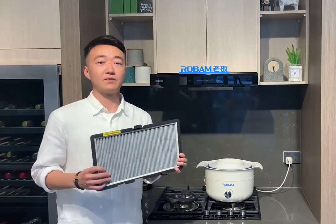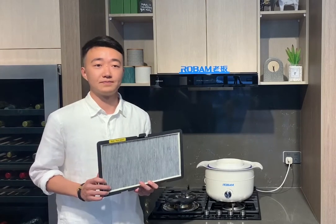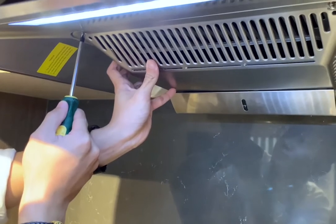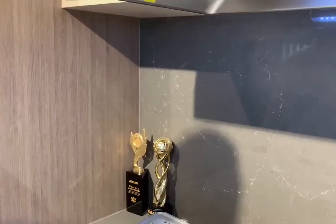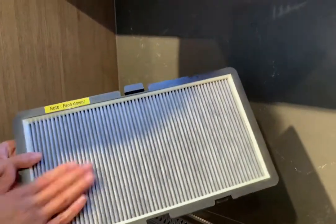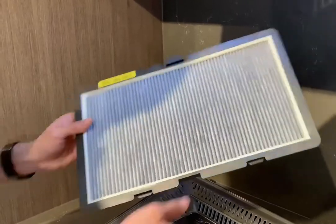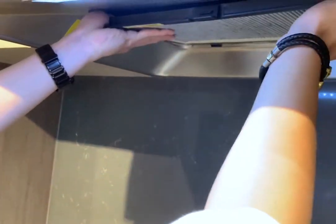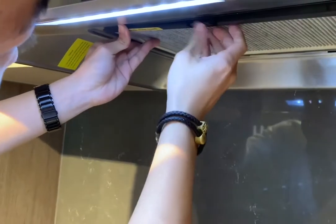Here is a carbon filter. We have this carbon filter provided for customers who have to do recirculation. Use a screwdriver, twist a little bit, and take this one off. The carbon filter here is especially provided for people who have to do recirculation in their home. Face down here. And again, put this one back. Very easy assembly steps. The oil separation rate can reach up to 99.3%. Make your kitchen smell very fresh and clean.